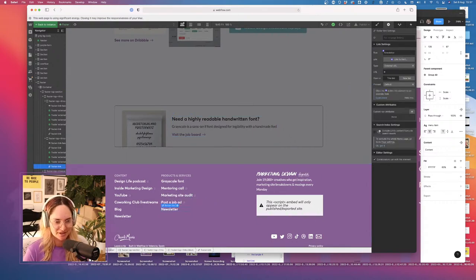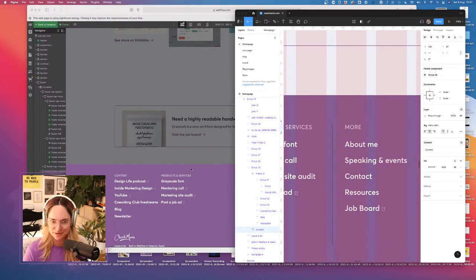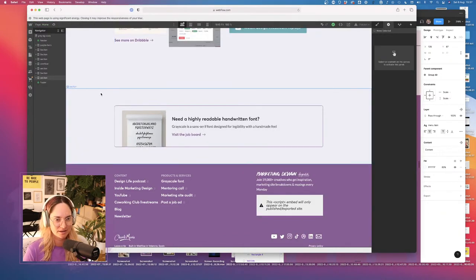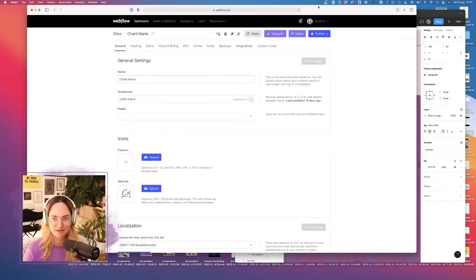Webflow did refresh itself just before, but maybe I should do it myself. Let's try that. Let's go back out to the project settings, and we'll just try coming back in.